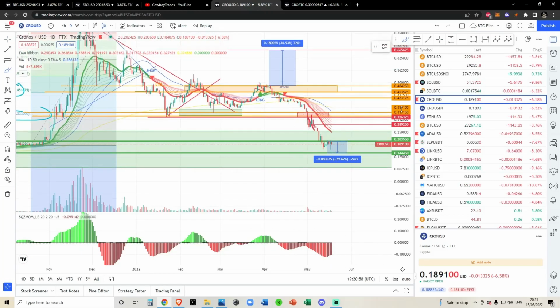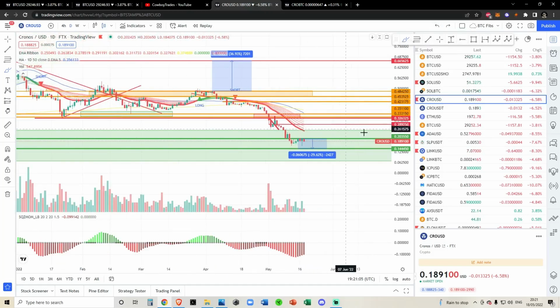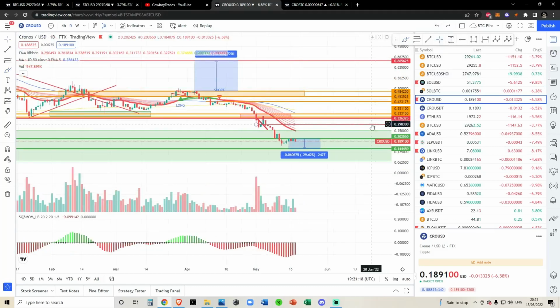When we were previously breaking bearish from the all-time high here, you can see a few times we tried to hop over the EMA ribbons, but now we're seeing the complete opposite. We're coming back, retesting, getting rejected, but you can see these last times where we've come up to it, we really haven't even come remotely close whatsoever.